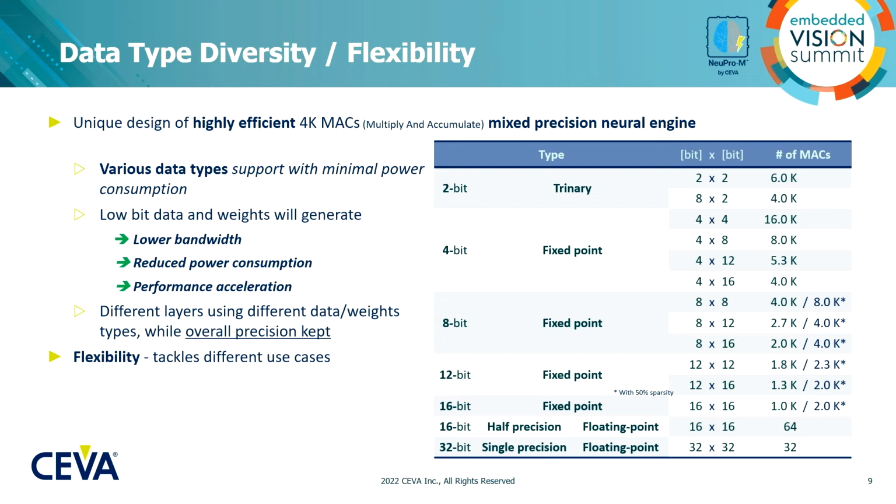For data types, the NeuPro-M neural engine is basically a 4K MAC grid, but this 4K is for 8-bit. So we have different types of support. As you can see here, we support from 2x2 up to 16x16 fixed point, as well as half precision and single precision floating point. What is interesting for the NeuPro-M is that we're able to switch the precision on a per-layer basis. So for example, if we're able to switch for the network 4x4 compute versus 8x8, we can gain 4x in terms of the compute. Of course, that will lower the bandwidth, reduce the power consumption and improve performance significantly.